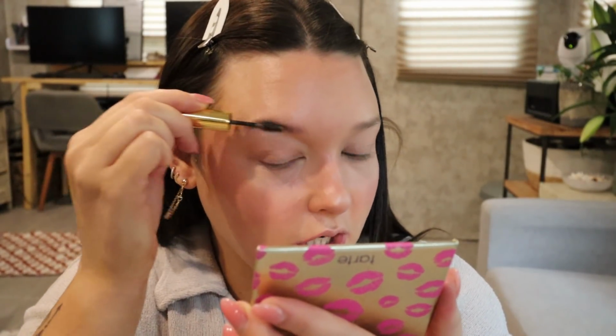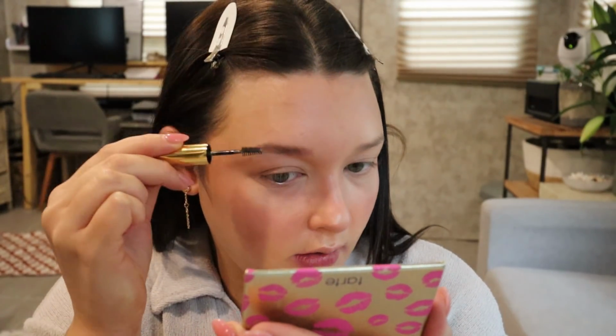And I would use a pencil, but I just kind of want to try out this product by itself. But sometimes I use a pencil and I kind of line my brow a little bit and then I fill it in with the brow mascara. But for today, we'll just use this.